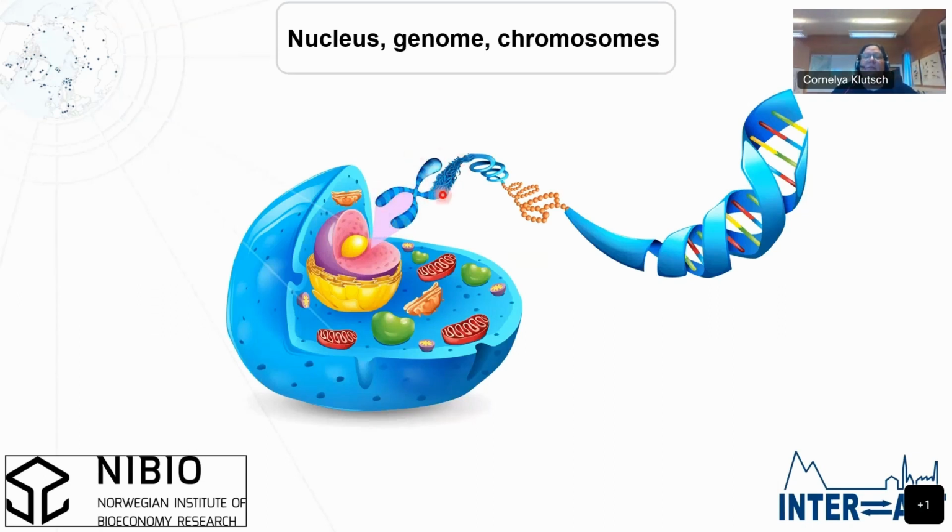But basically, these chromosomes are DNA molecules packed into these structures, into these chromosome structures. And then you see here this tail end is DNA.